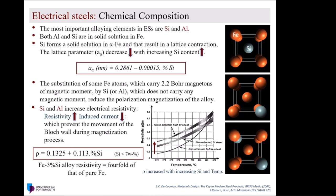These two alloying elements are both alpha stabilizers, and they occupy a substitutional site in the iron alpha unit cell. So they kick out one of the iron atoms and sit in the lattice, making a solid solution. They are not making any ordered phase, but a disordered solid solution with iron, and they can occupy any of the iron atom sites within the lattice cells.